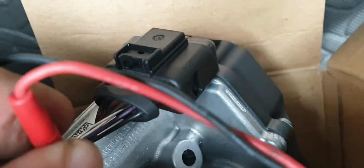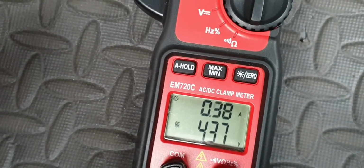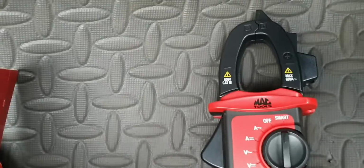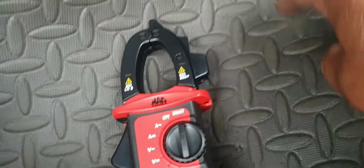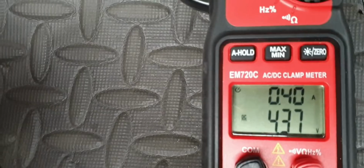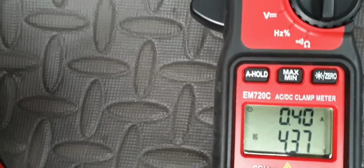So now I'm going to move the positive lead of the multimeter to the signal wire, and you watch here. As you can see, with the ignition on, we have 4.3 volts. With the faulty one, which is underneath of this, I'm going to show you later, we had 0 voltage, but with the new one, with the ignition on, we have at signal wire or pin 2 4.37 volt, which is a good sign of the repair.